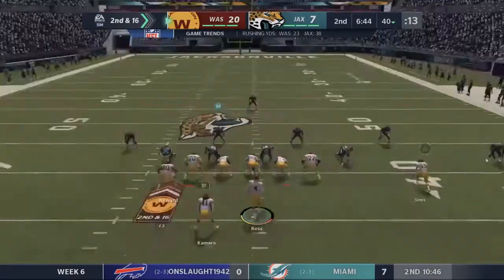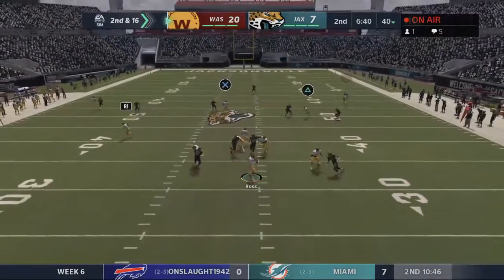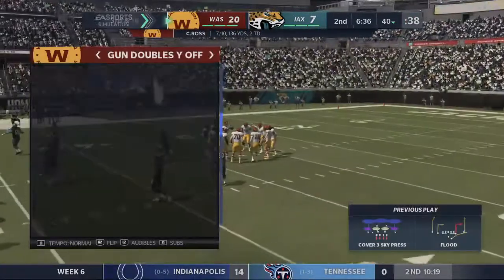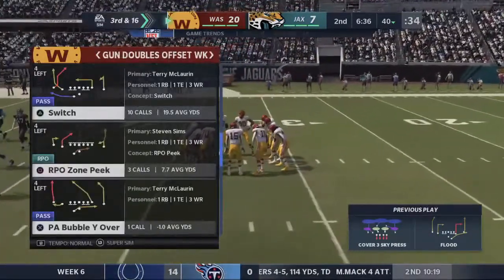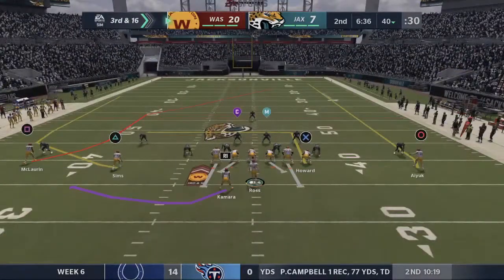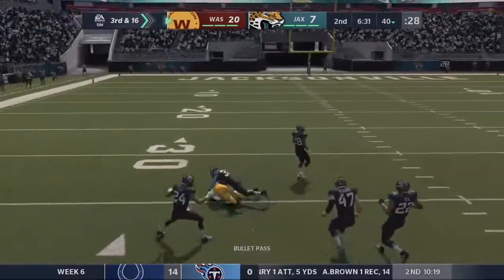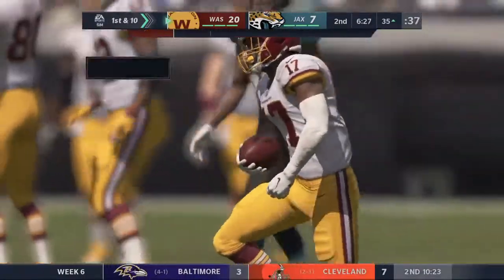Work to be done here on 2nd and 16 after the sack. From the gun, Ross slings this deep for McLaurin. And that will be incomplete. Tried to dial up the long one way out there, but it'll be 3rd down. Well, as we get ready for 3rd down, let's go back and recap here. The sack on the first play of this drive threw a wrench in what they were trying to accomplish because they were compelled to throw the ball on 2nd down. A running play was not in the works. And that incompletion set up another passing down here on 3rd and long.